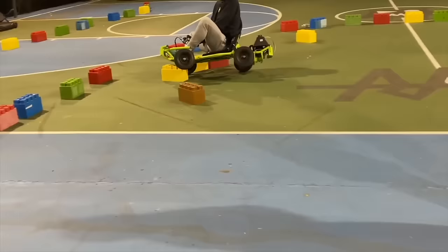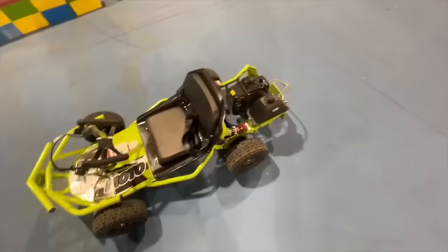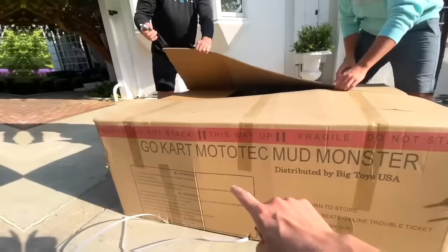I parked it. Guys, this go-kart is actually unbelievable. This unboxing video just turned into, I don't even know. It says moto on it. That's how you know it's like a motocross. We got rear suspension, 50cc. We're not even barely hitting the power band. This is the mud monster. Oh yeah, cut it over here.